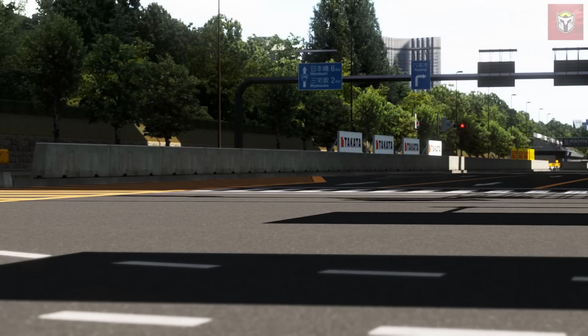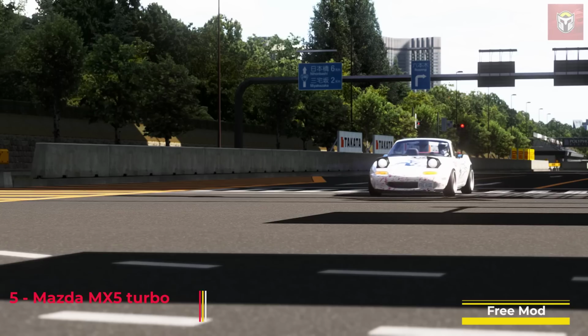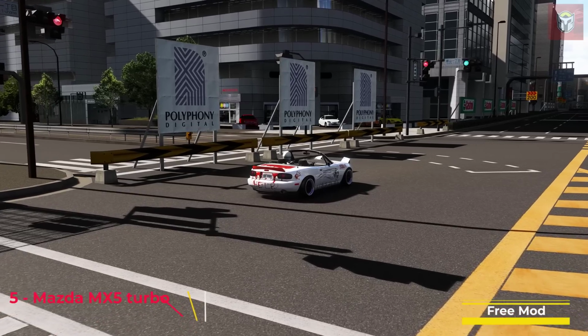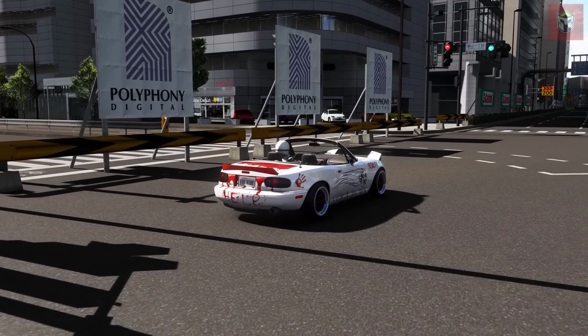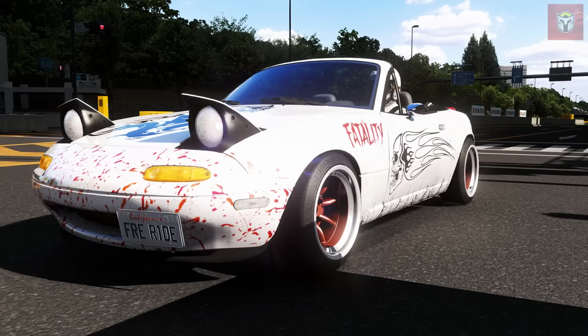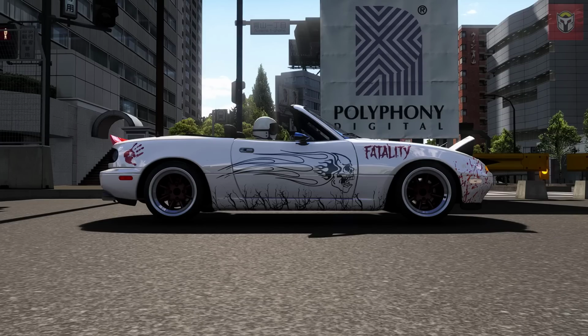Okay, we're already up to number 5 and we can't have a list or a collection like this without a Mazda MX5. But this is not your standard MX5, this is a turbo version from 1993. So this has got a bolt-on turbo which now gives it 248 brake horsepower. It only weighs 950 kilograms, no wonder these cars are so popular, giving it a top speed of 137 miles an hour.